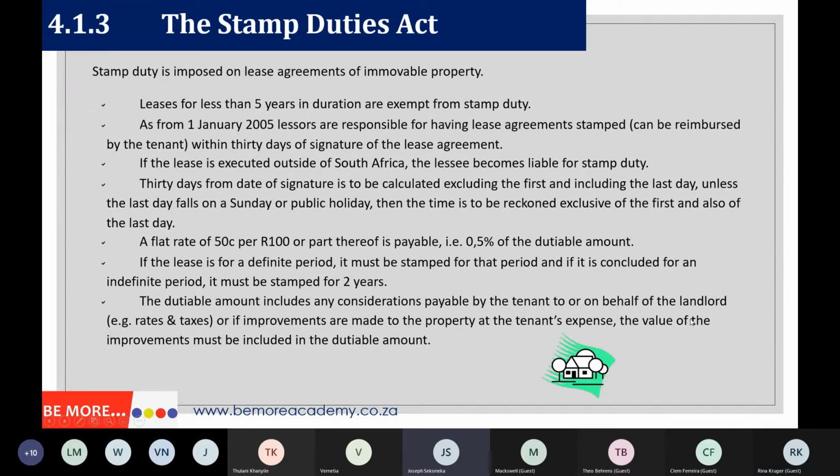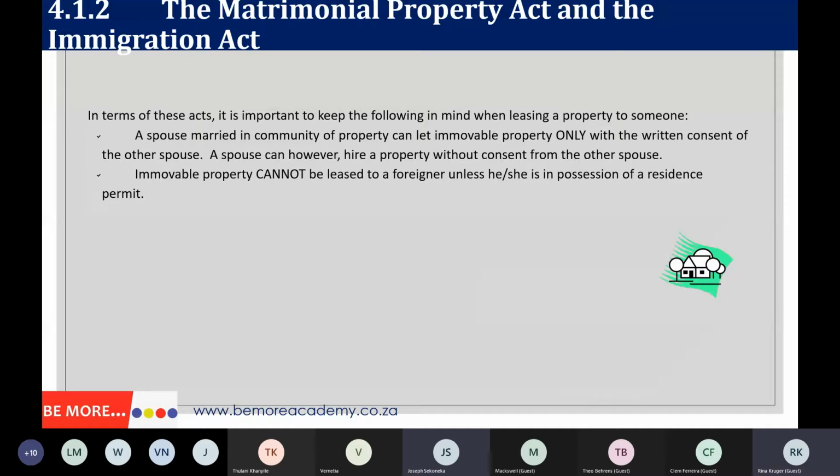Rina, I just wanted to mention that on this Matrimonial Property Act, again, it's also in the PDE 4 exam papers. And the question is always whether you have properly obtained the written consent of the other party when people are married in community of property. Because, ladies and gentlemen, as estate agents, you might be asked to facilitate somebody's divorce without you realizing it. Because maybe, let's say the husband, because it's usually the guys that actually do this in most instances, will say, no, we want to sell this property, but don't worry about my wife's consent. And you go ahead and then lease the property or sell the property, only to find that actually the other party did not consent to selling the property or leasing the property.